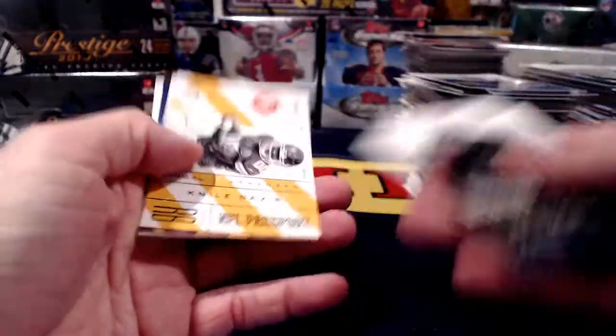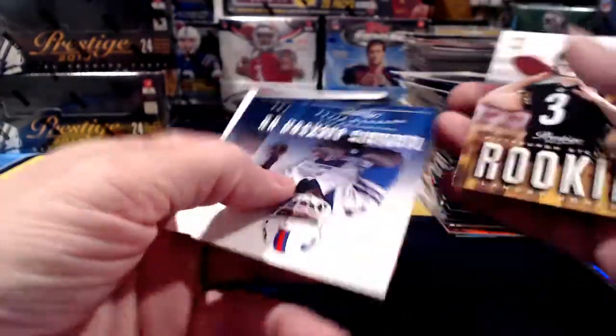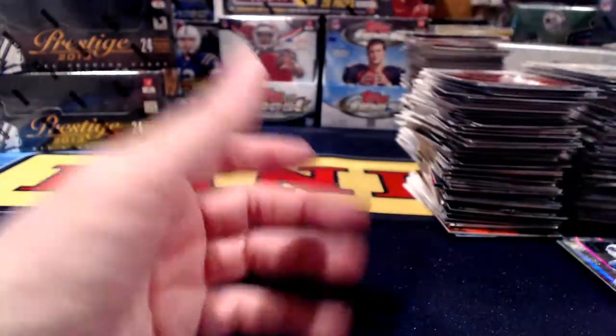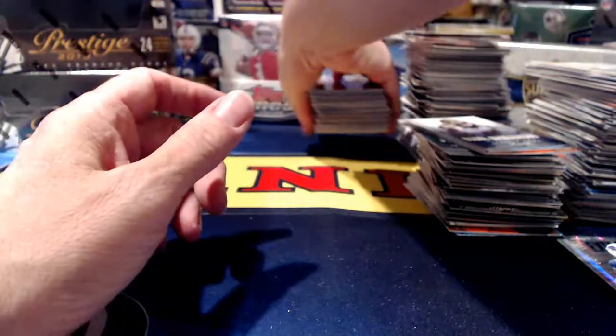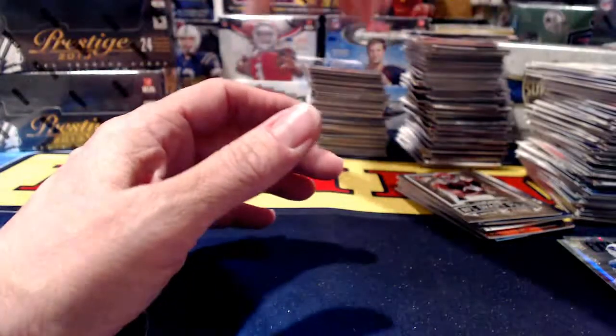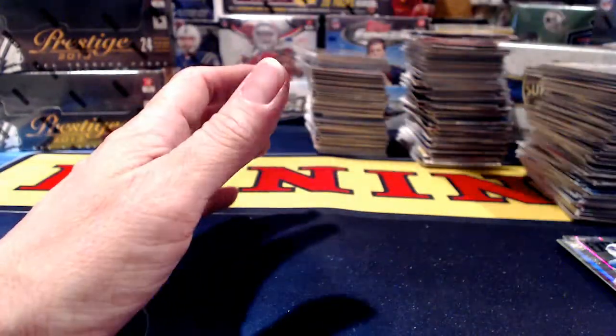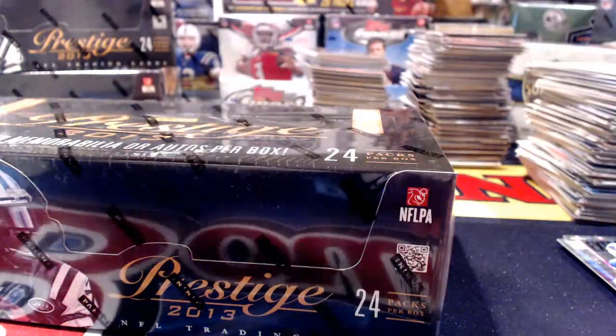Mostly I just like my Steelers. And there's something about, I don't know, like I said, I get in those grooves where I'm thinking, like I was with Prestige there for a while, I am not going to stop opening Prestige until I pull that Le'Veon Bell. Sometimes I just get something in my head and I think, nope, I'm gonna find it.